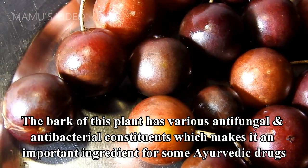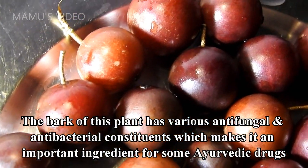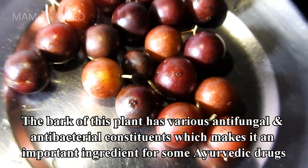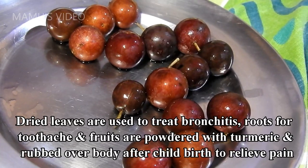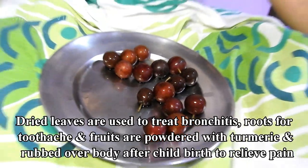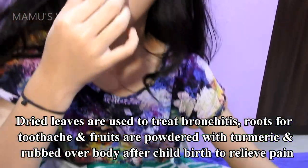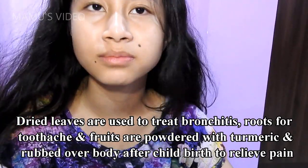The bark of this plant has various antifungal and antibacterial constituents, which makes it an important ingredient for some Ayurvedic drugs. Dried leaves are used to treat bronchitis, roots for toothache, and fruits are powdered with turmeric and rubbed over the body after childbirth to relieve pain.